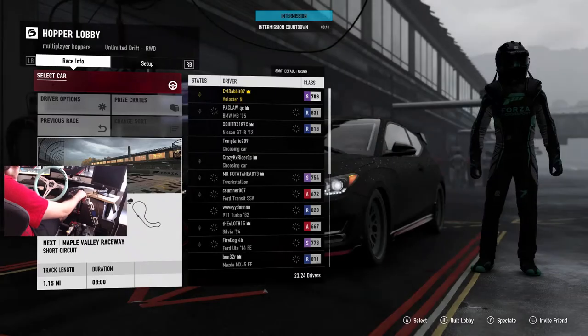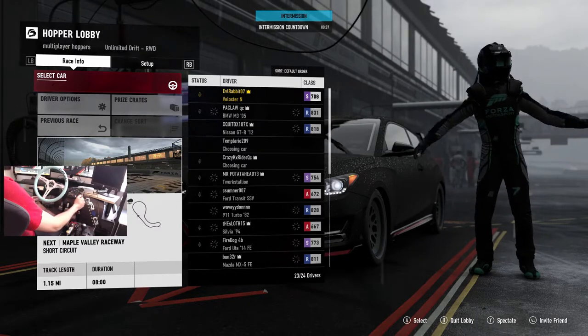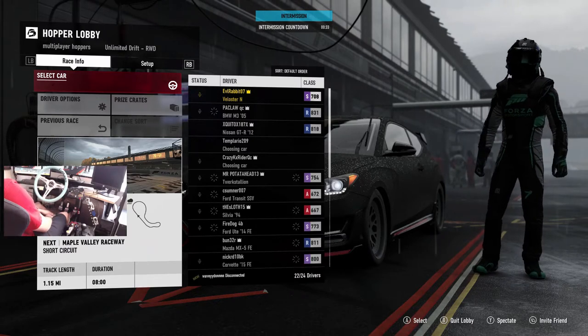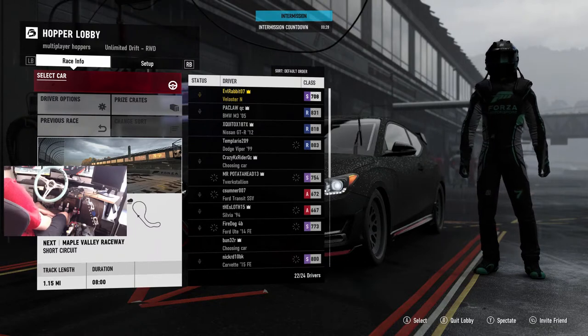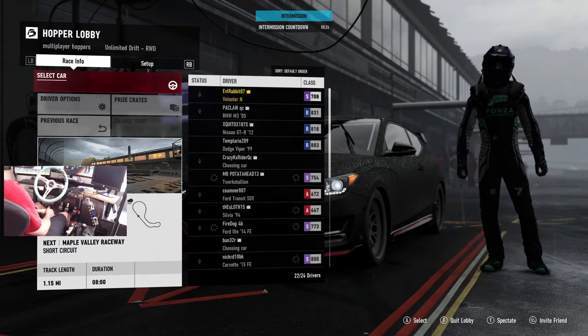Oh, we're going to Maple Valley short in the rain. Yeah, this car's not going to do too well in the rain, I don't think. It's probably going to be very crazy, but we'll give it a shot. So I will see you guys once we grid up and head out.